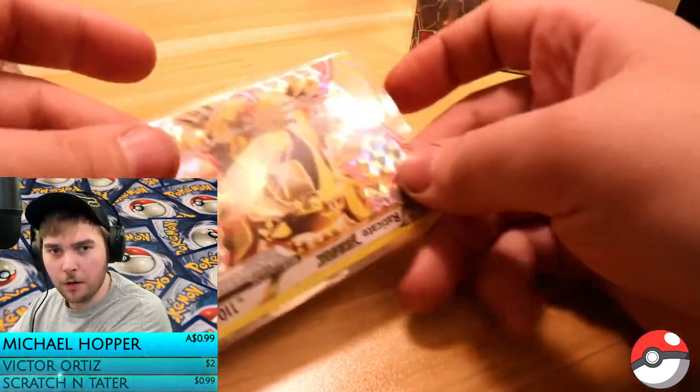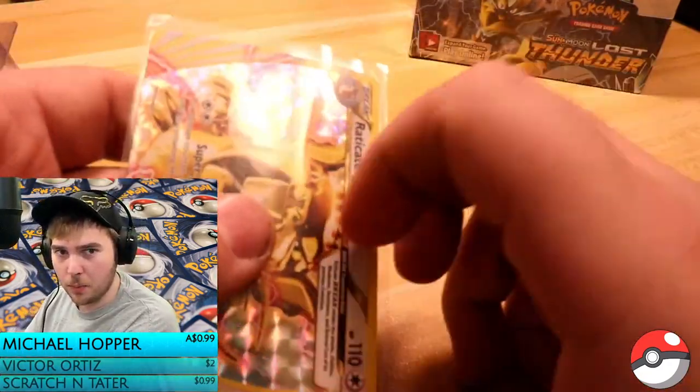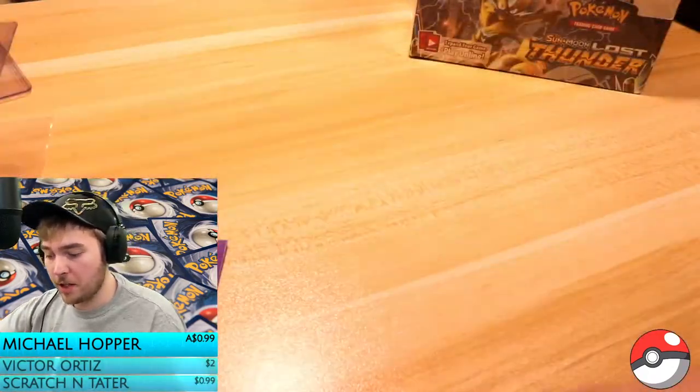Ew, there's a break card. These break cards are fancy looking, but they're sideways and they're super ugly. I hate these cards, and so does everybody else.